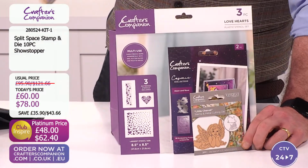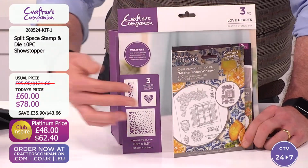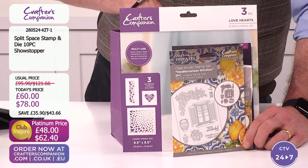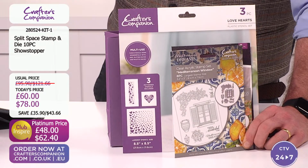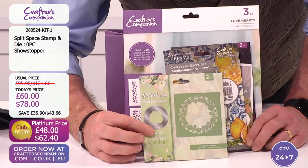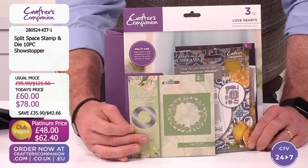We are throwing in the Mediterranean window stamp set from the Mediterranean Dreams collection with the beautiful florals there, the little pot, the bougainvillea. I only say that every time, just to remind myself of what that flower is when it crops up again, because I forgot last time. And then you've also got your wildflower die, which is the beautiful wildflower wreath. So all of that totals £40, $56.